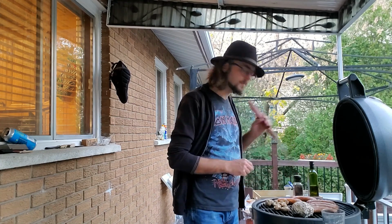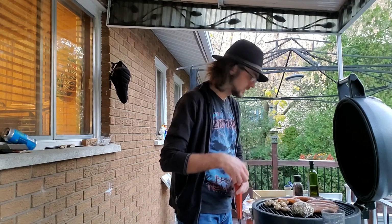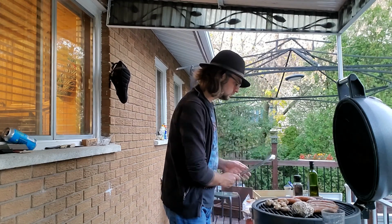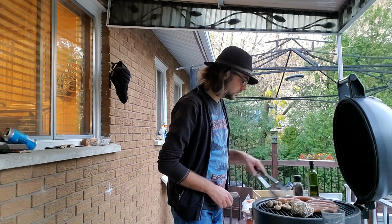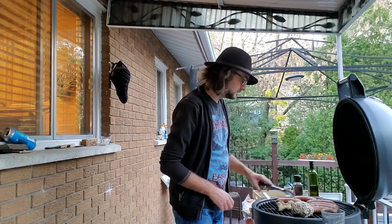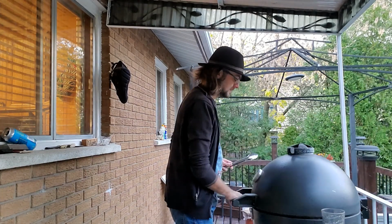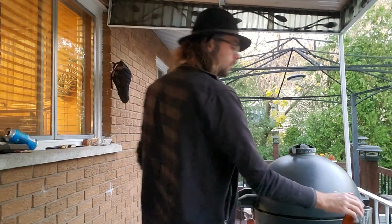Potatoes looking nice, but that may be more than ready to take off, but I'm going to keep going for it. Mushrooms are looking okay as well. Yep, they're really starting to look well cooked. Yeah, we'll be feasting like kings in no time. Alright, whoops. Better hide that.